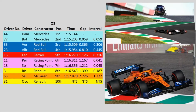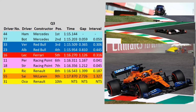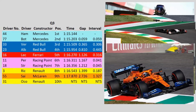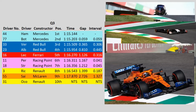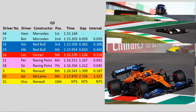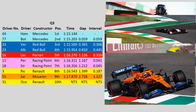But Carlos Sainz, I feel he was another driver to get caught up with the Ocon incident, as he was 1.3 seconds off of Ricciardo. I know the McLaren hasn't seemed at all comfortable so far this weekend, but managing to get it through to Q3, it's clearly not that bad at this circuit. But to be 1.3 seconds off, something must have happened. I'm just not aware of what.